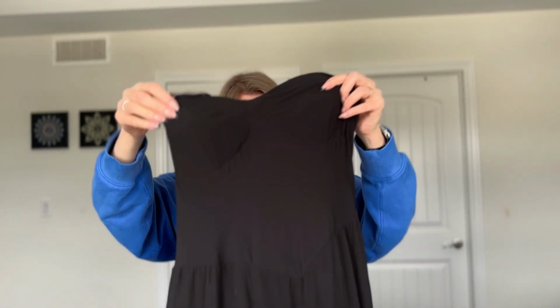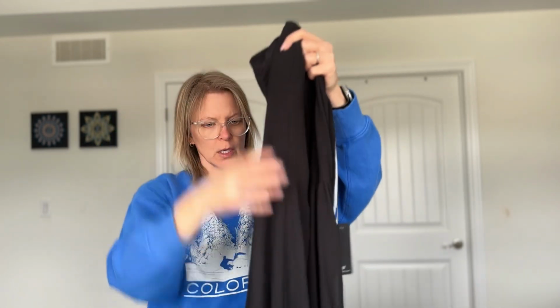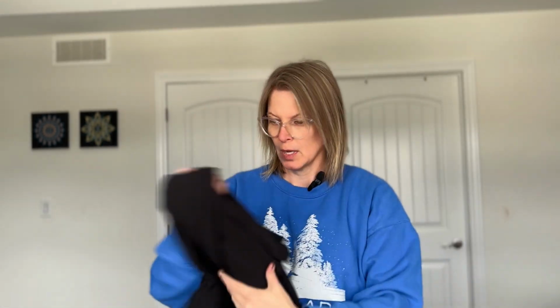New with tags, never sold Lulus. We'll give it a try. It is a size extra large, so I thought that would help the sale as well. And we'll see how that goes. I don't think Lulus does very well anymore, but just with the length and the color and then just a little hit of style to it, I thought maybe it will do well. I have no idea what I'm going to list it for. I haven't even looked up comps yet, but we'll see how that goes.